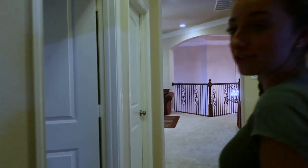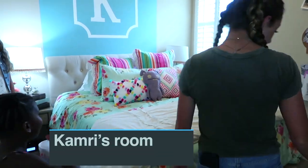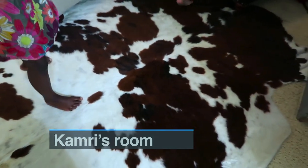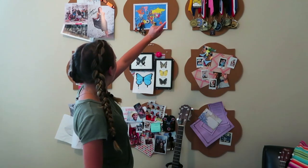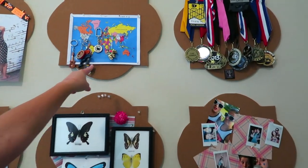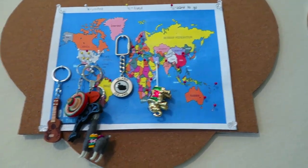Kamri's room is honestly my favorite room. I really like her bed. She's got this big cow carpet. And these are my favorite. They're all themed. She has awards. She has pins on her map with keychains of where she's been in the world. She has her idols with signatures over here.